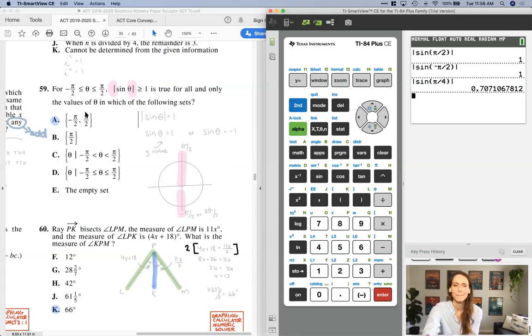And this notation means that we are only inputting the values negative pi over 2 and pi over 2. We're not accounting for the values between them.